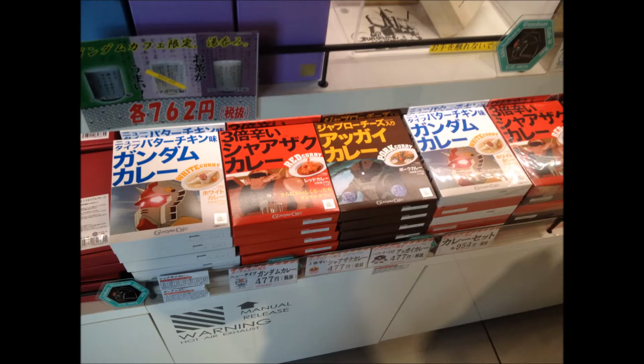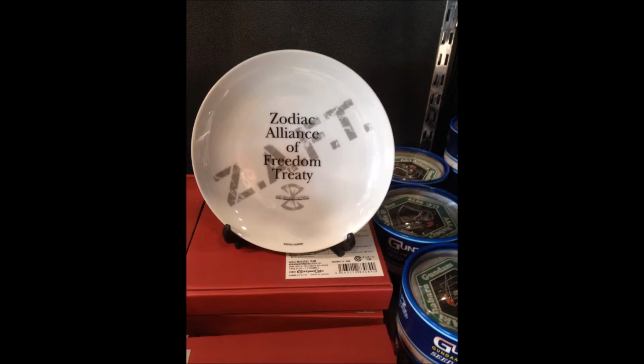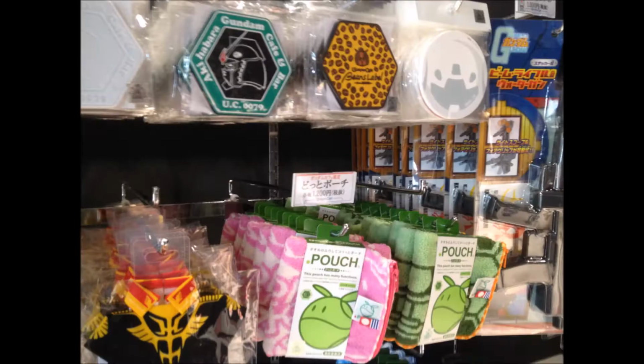And it was cool. The people that worked there were dressed in the military uniforms from the Gundam universe. And after you ordered, they would give you like a salute as the final thing, as they carried out your orders. And again, here's more stuff. There's like bottle jackets and coasters and all kinds of stuff.